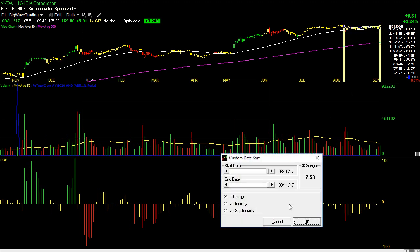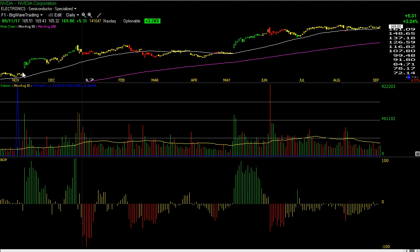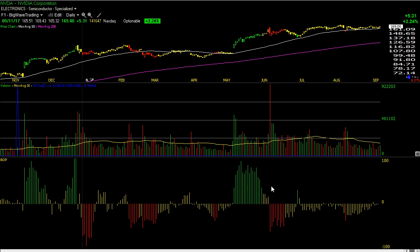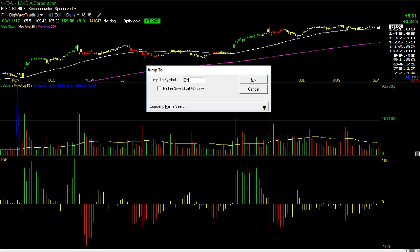And what do you risk if you're wrong? Excuse me, I knew that was wrong. 8%, okay, so that seems like that's going to be a lot at risk, right? But if you look at the previous measured move from the November lows to the August highs, 142%, that's more than well in my range. It's almost 20 to 1 reward risk ratio. I'll take that any day.